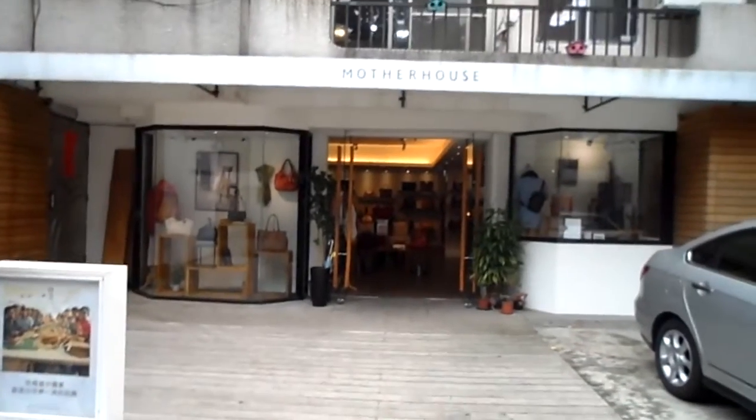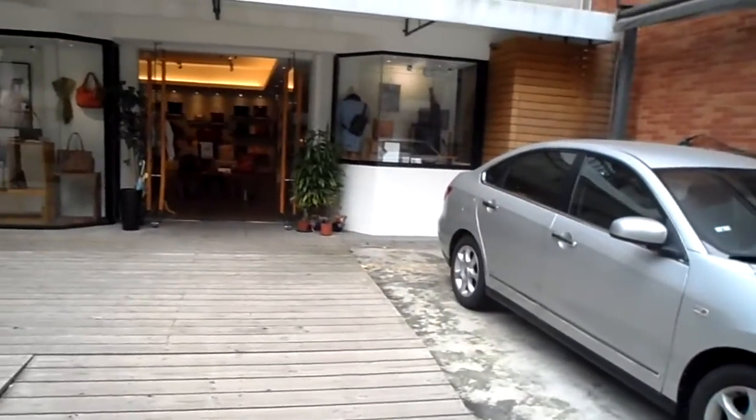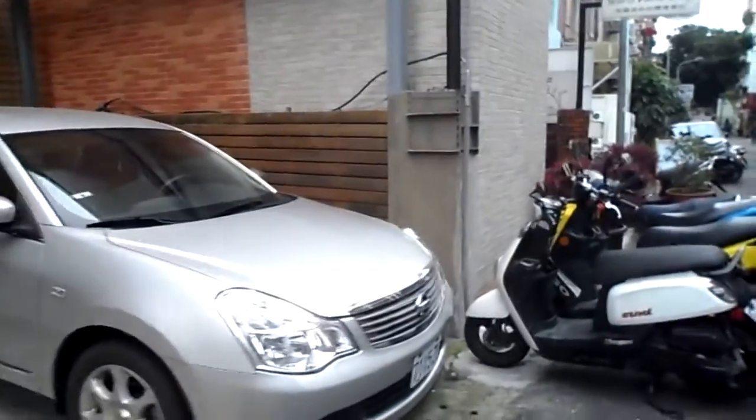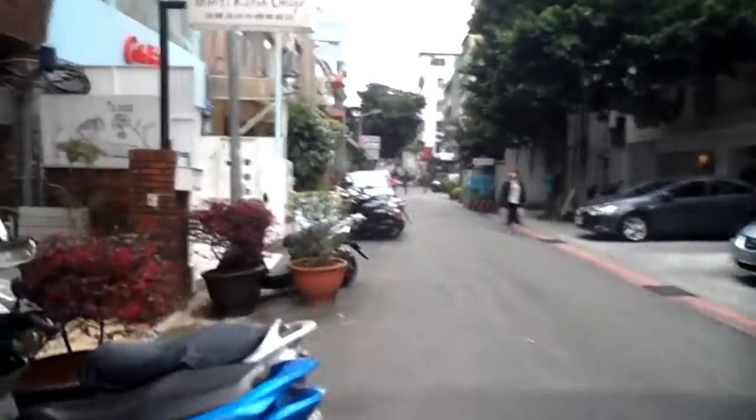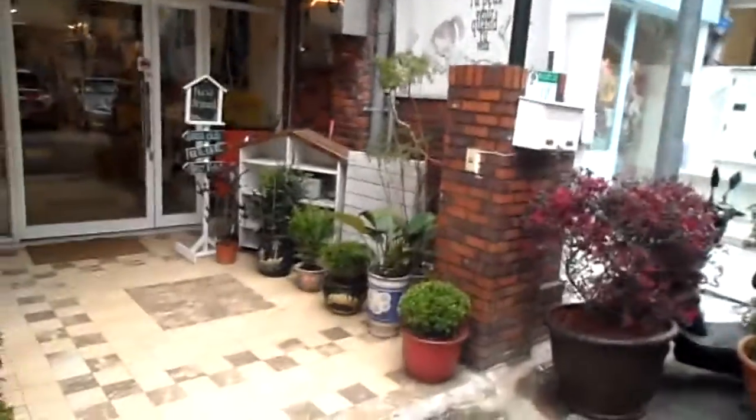This is one of those shops, it's called Mother House. It's a shop where they basically go to poor countries and help people there stabilize themselves. They give them jobs and they can make their own little things they can sell for money.